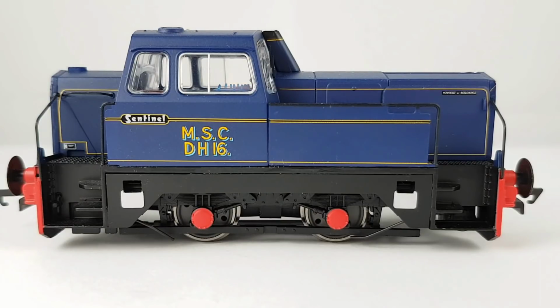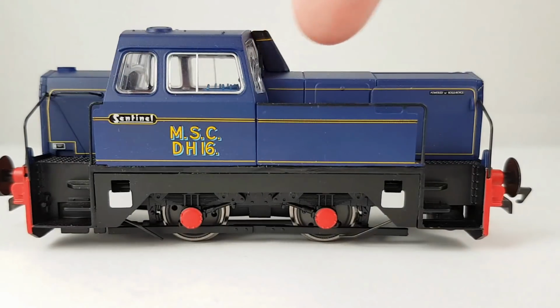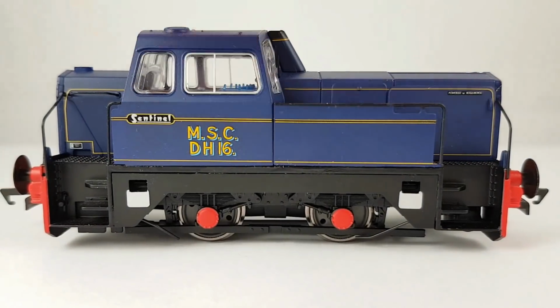The paintwork on it, as you see, all the lines are extremely crisp. The lines, particularly on the hood, as it were, are particularly sharp, not even a hair's width out, which is fantastic to see. And it still comes with footplate detail in behind the bar, and there's also detail in the cab, which I'll try and show you in a moment.